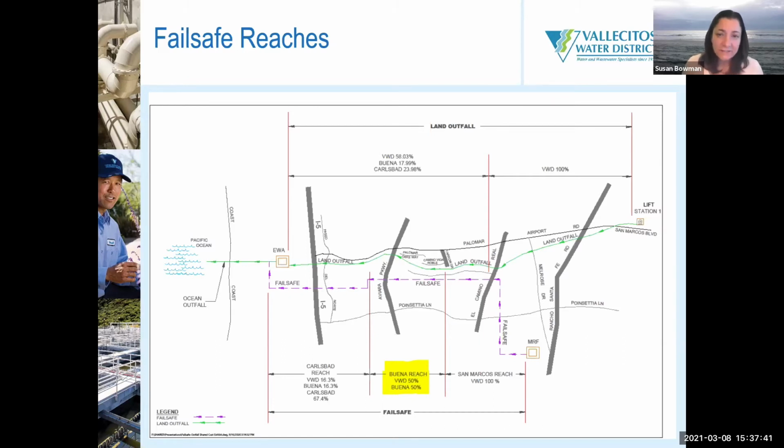Vista, or Buena Sanitation District, has requested to be withdrawn from this agreement. The provisions of the agreement are that Vista and Carlsbad would pay proportionally for operation, maintenance, continuing rehab, and keeping the pipeline functional. The pipeline asset is owned by Vallecitos, same actually with the land outfall pipeline as well. So Buena has requested to be removed from the agreement. They are not using the pipeline. They haven't used the pipeline for quite some time, and they would like to discontinue participation.